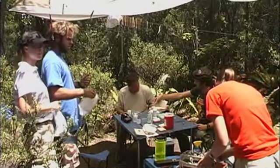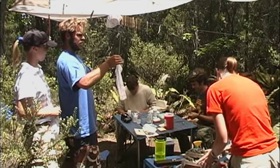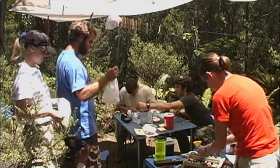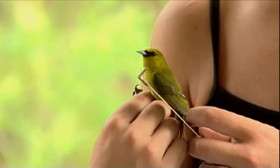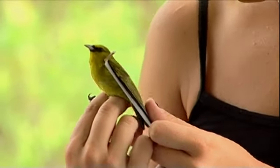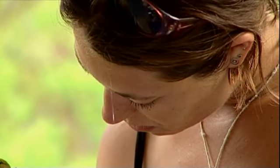At one time, scientists focused their research almost exclusively on high elevation forests, where native bird populations are still intact. But with the reemergence of the low elevation amakihi, they started to turn their attention downslope toward the ocean to compare the disease between the populations.